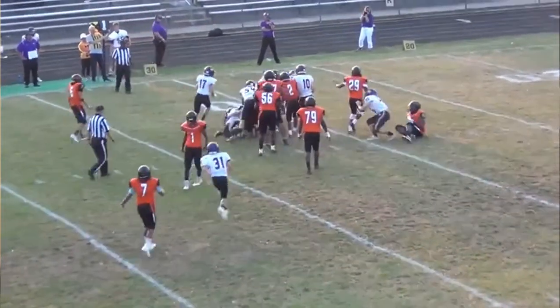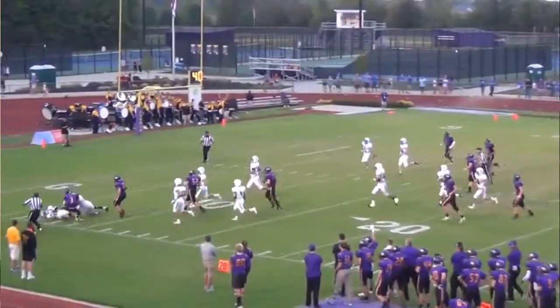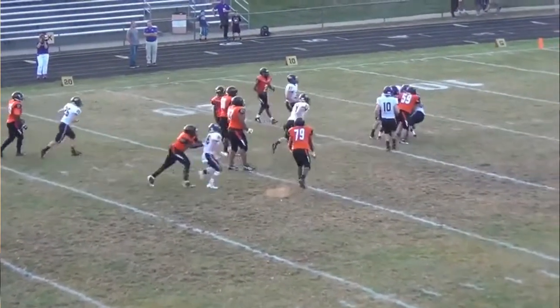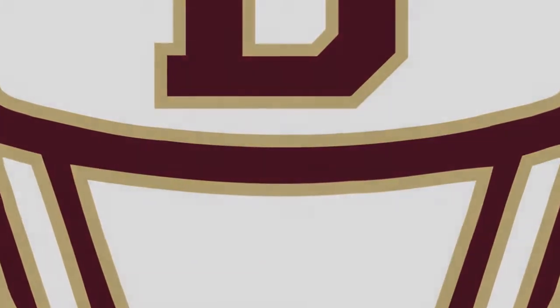So far, their defense, they have a pretty solid linebacker core. It's always a good game between Guerin and Brebeuf, but this year I think we'll have them. It's win or go home for the Braves as they take on Circle City Conference rival Guerin Catholic this Friday night at 7 p.m. in Noblesville.